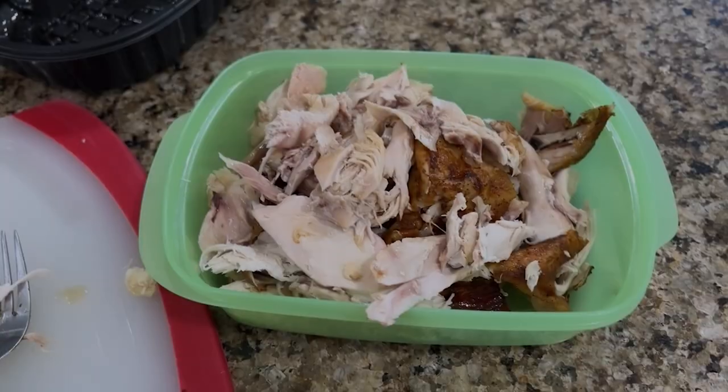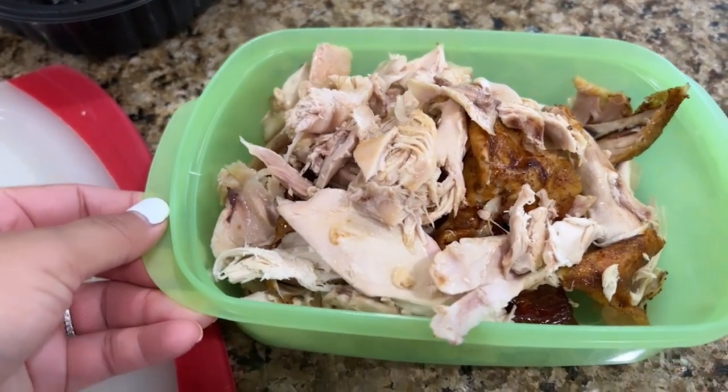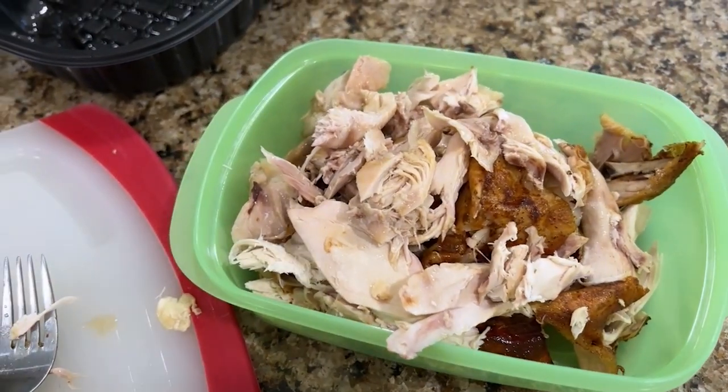Let's see. I went ahead and deboned the rotisserie chicken. We weren't planning on eating it today, so now I can have it in the fridge all week long for quick and easy lunches.